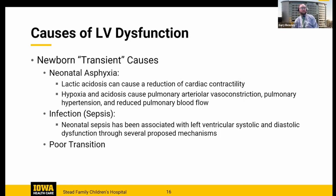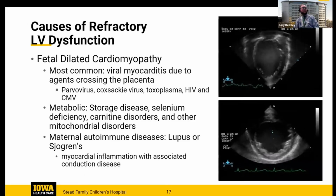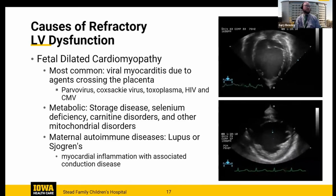And then obviously some of the things that we just talked about on previous slides, if they were to go awry and we have poor transition, then obviously we're going to have some element of ventricular dysfunction, which is hopefully going to be transient as the ventricle figures it out. But in those patients that have refractory left ventricular dysfunction, what are the most likely causes?